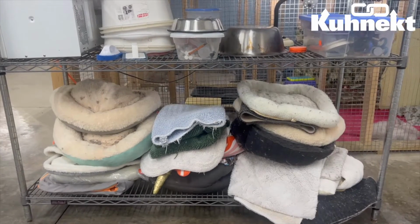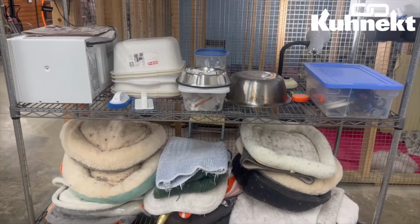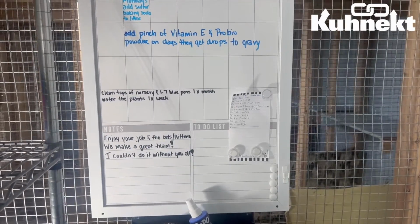It's quiet. It's not like a dog kennel that you got dogs barking nonstop. They're pretty quiet. Well, that's good. That's good. And avoid the headaches.